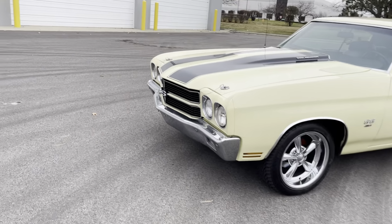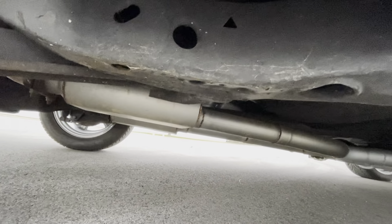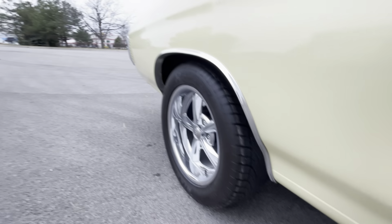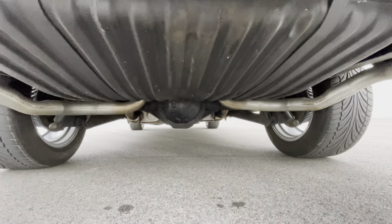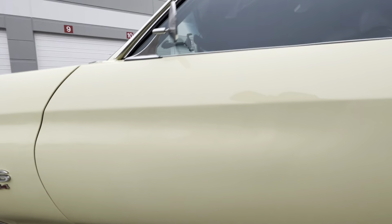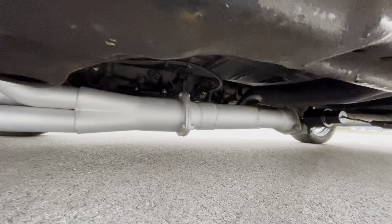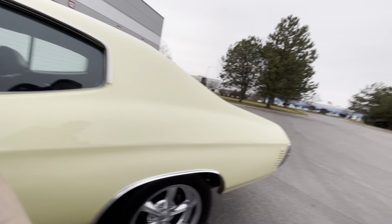Let's look underneath the front suspension. There are no leaks on my Chevelle. Very clean underneath. Let's check out the passenger side now. Floor pans are solid. Chevelle does have electric cutoffs on the exhaust system. 12-bolt in the back. Check out the driver's side. Super nice, super clean. Let me pop the trunk for you guys.